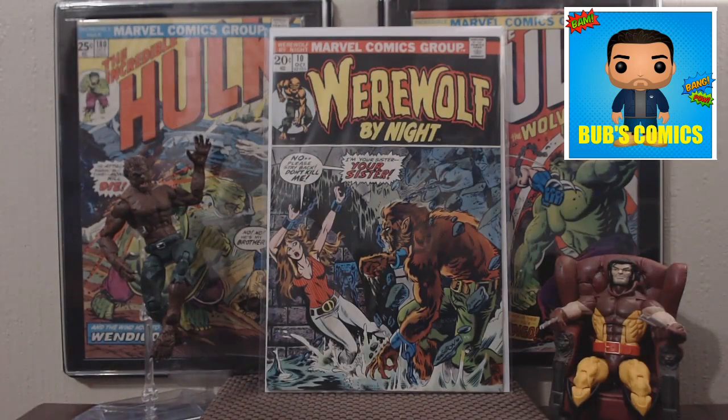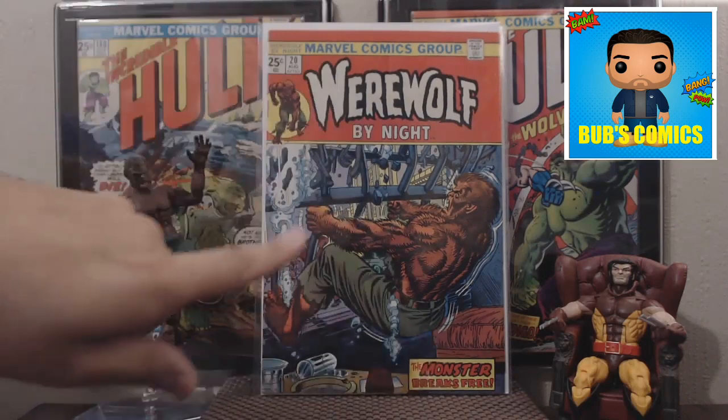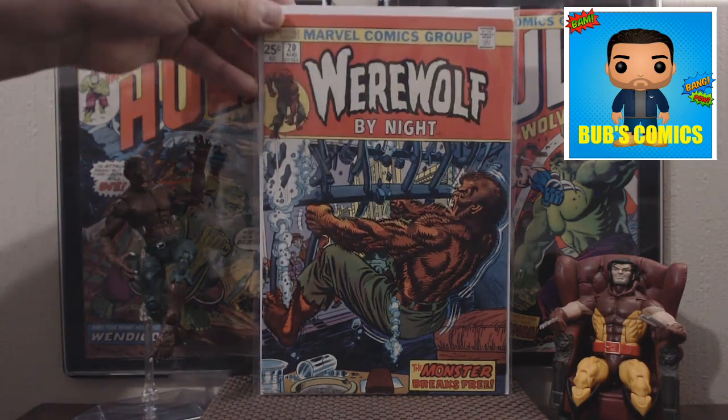So, all right. Next we got Werewolf by Night number 20. Love this cover, him breaking out of the bars. I think I've had an opportunity to have this cover once before, but it wasn't in this quality of condition, so I had passed on it.